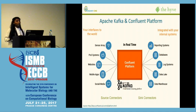As I mentioned, we want to allow continuous monitoring of patients, and to do that, we have to collect and process data in real time. We are trying to do that by using Apache Kafka with the help of the Confluent platform, which is also open source.